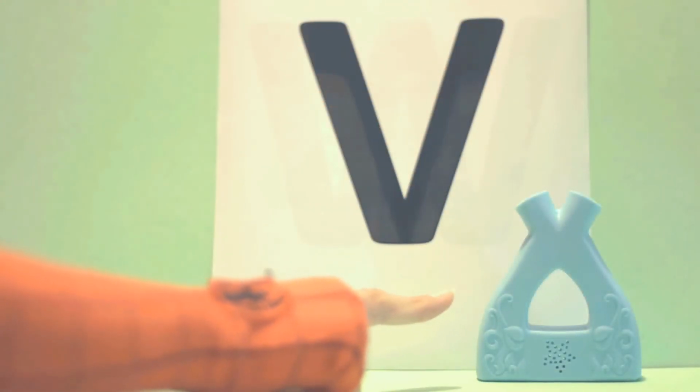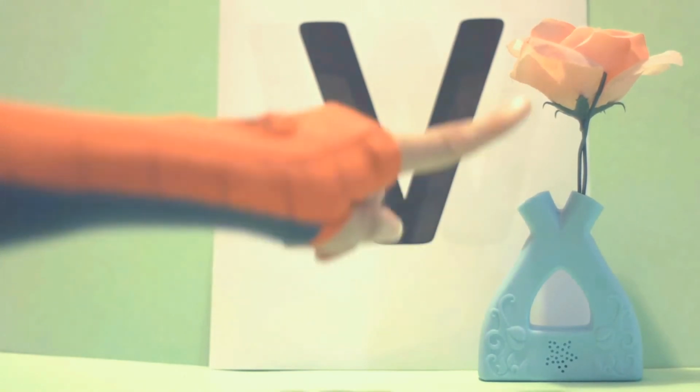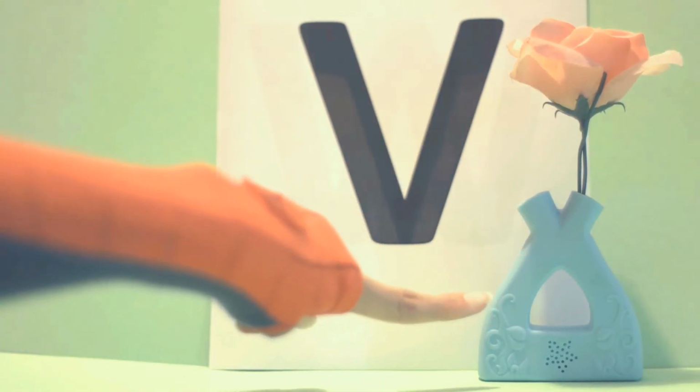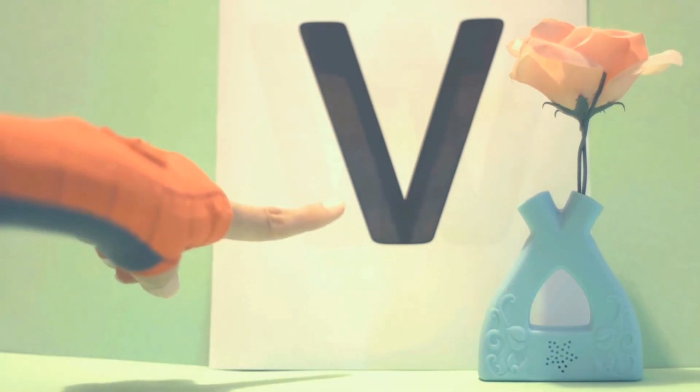The letter V is for vase. A vase is where you put your flowers. Here's a flower. Let's see if you can put that in here. Ta-da! So what holds a flower is a vase. V. Vase. That's the letter V.